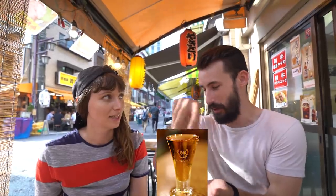If you go to Kamiya Bar, they serve it in these tall shot glasses with a plate under it and overfill it.